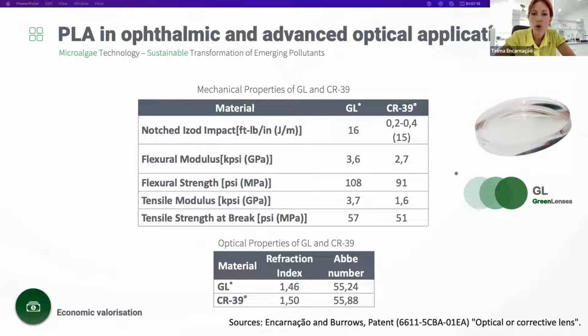The feasibility of polylactic acid for application in advanced optical products was assessed through thermal and optical analysis. We obtained good mechanical properties and excellent optical performance, and with a particular advantage. It does not become yellow over time, which is common in petroleum-based lenses, which represents a problem with stocks in companies.